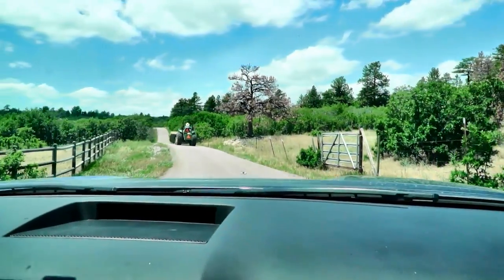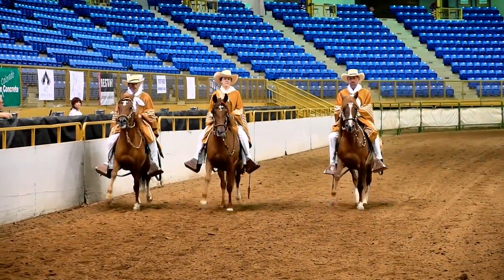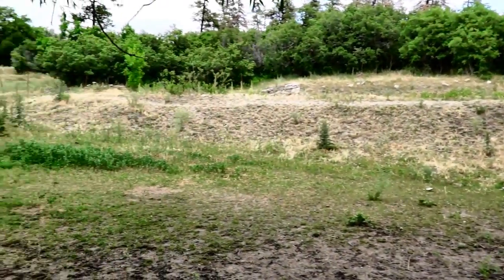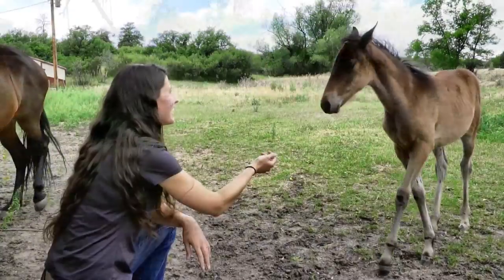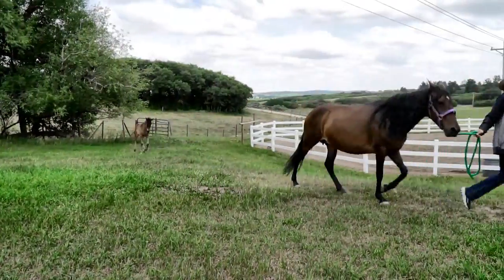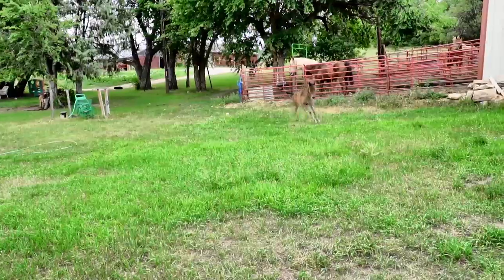I traveled to MeadowBrook Farm in Colorado, where the owners Mark and Lee breed Peruvian horses. Come on, girl. They had a new addition to introduce me to. She was going to show me the gait called Paso Llano that the Peruvians are known for, but she was a little bit of an overachiever on camera and wanted to show that the breed is also able to canter.